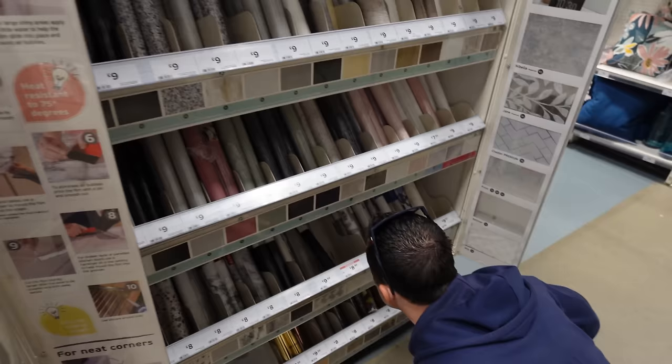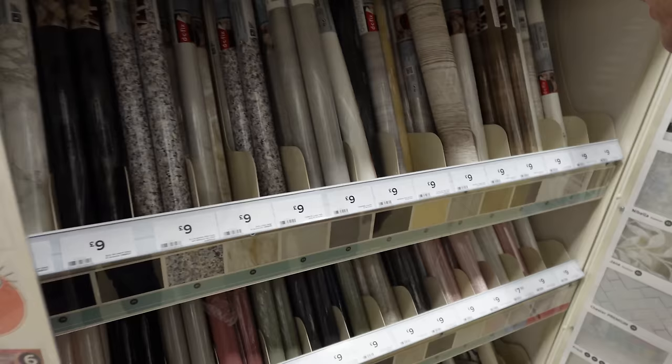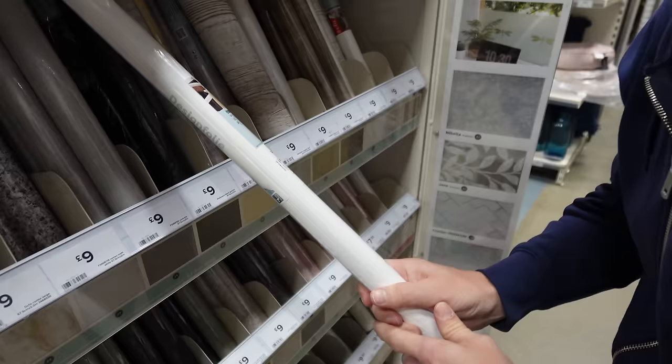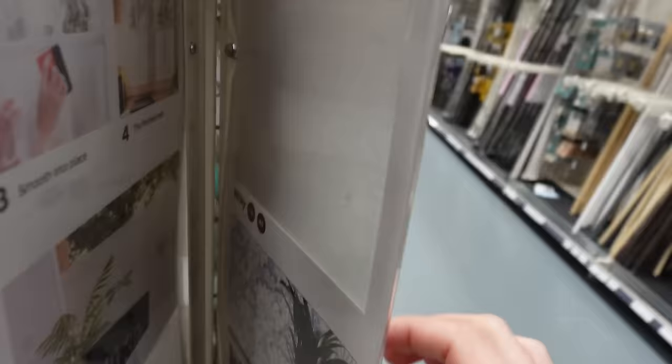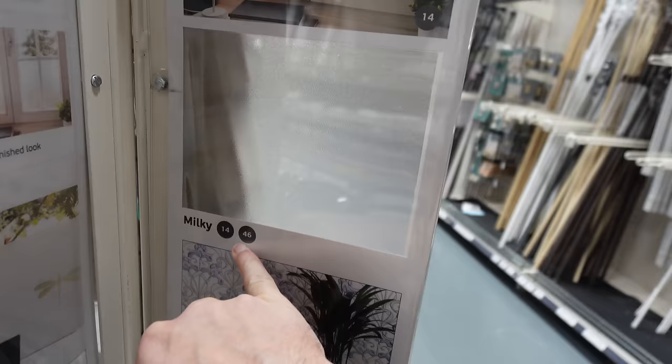Oh, don't tell me they've not got it again. But it must be on this. Is it not on this £9? Well, it was £9 on the website, assuming I was looking at the right thing. Is it that one? No, that's not frosted. Oh, that's white wood. But it's that length. What's this one here? No, that's too short. Right, we think we found it. That's what we want. Milky effect.